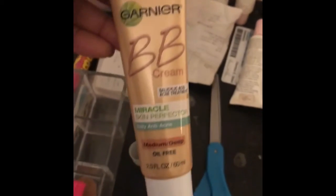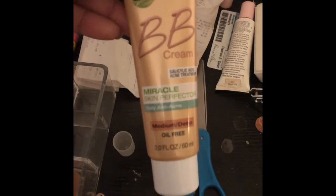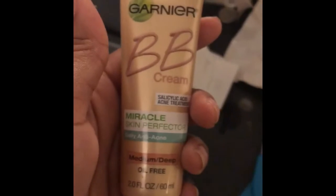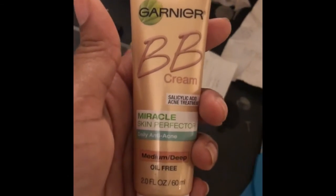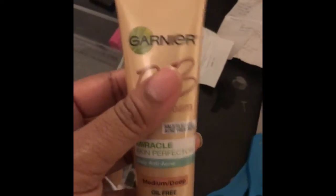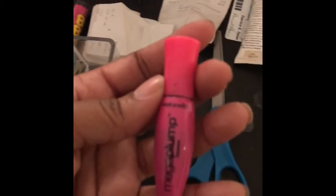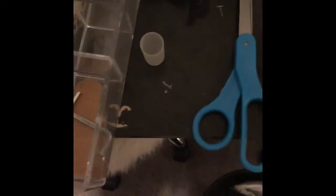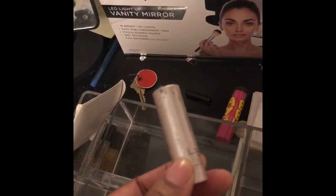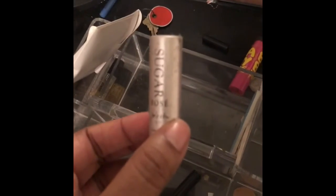And then this is that Garnier Skin Perfection Medium Deep Cream, which was way too light. I really had to mix stuff in with this for it to even work. So I don't know. Should I toss this? It is like a full tube though. We're getting to the bottom here. This is definitely getting tossed. All these little Wet n Wild mascaras, no. Sugar. Oh my God. I've been looking for this. Yes, because I had run out of my other sample.